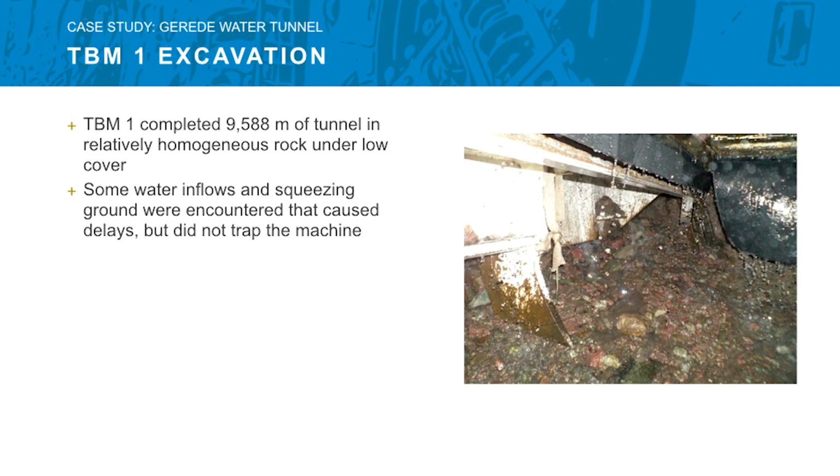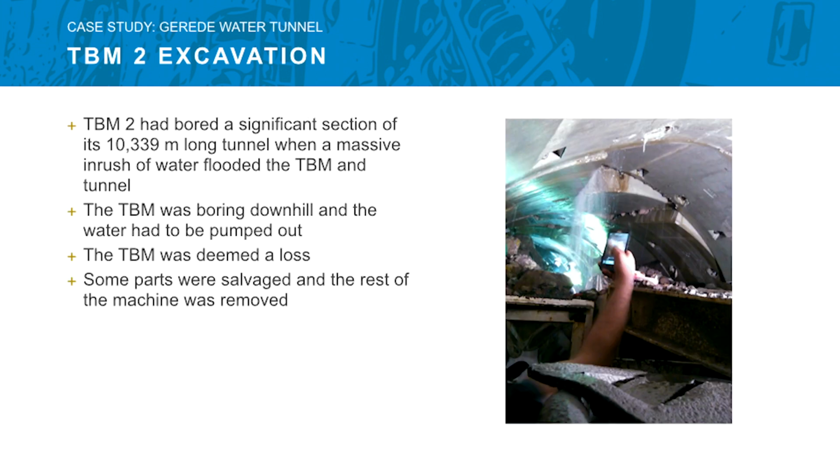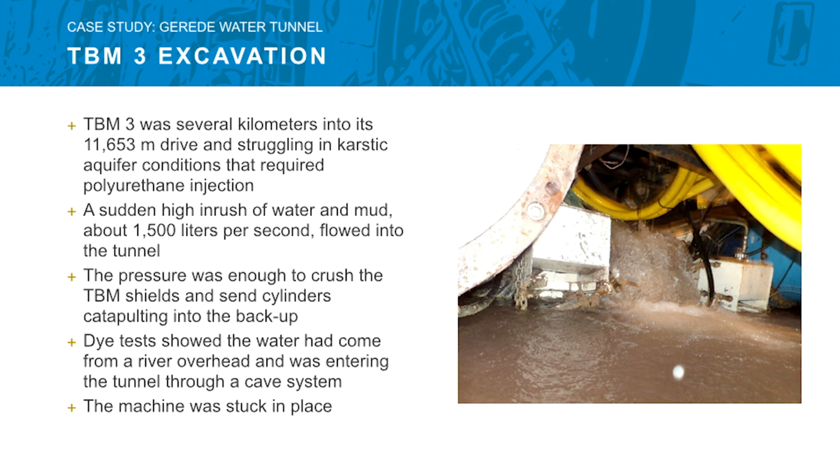So what happened, as I explained a little earlier, is that the ground conditions on the inlet side were primarily good homogeneous rock. So that machine bored around 9.5 kilometers, all the way to the intermediate shaft where TBM 2 was launched, boring downhill towards the outlet. TBM number 3 was boring uphill towards the inlet, and both TBM number 1 and TBM number 3 and TBM number 2 got stuck. The performance of the machines was good in the good ground, but when they started to encounter the fault zones, the machines got stuck.